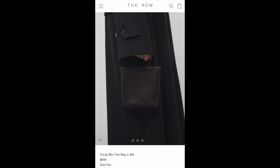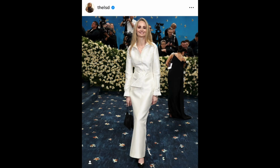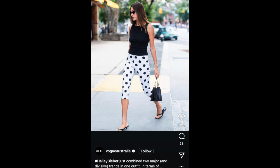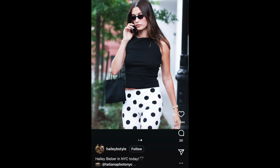Literally since I saw the Cecily, that lovely day when the Roe released their summer 2025 collection, the next day, Lauren Santo Domingo wore it at the Met Gala, and I was like, oh my God, I already know this is going to be one of the most favorite bags of this season. And since then, I've just been seeing more and more of my personal favorites, the Roe girlies, wear this bag, and I'm totally obsessed.